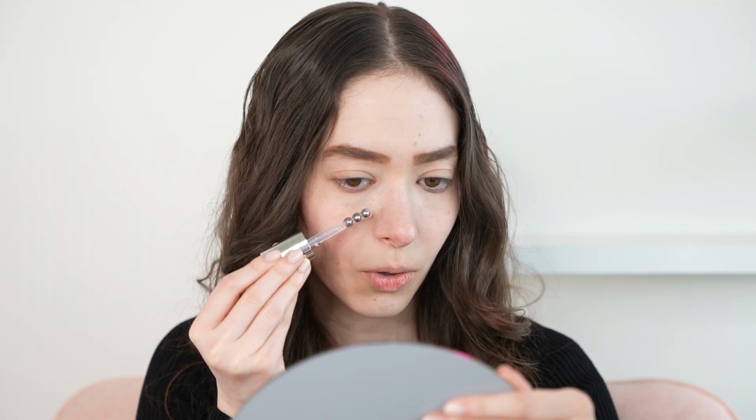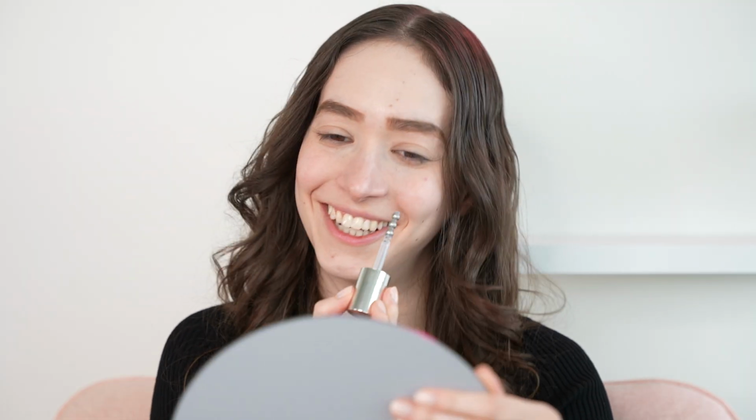Next, I am going in with the hyaluronic acid, and it has caffeine in it, and this goes under my eye. Oh, feels so good.